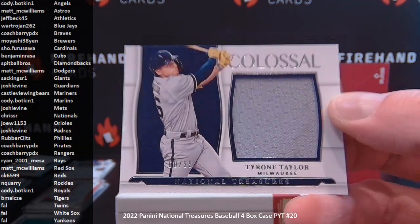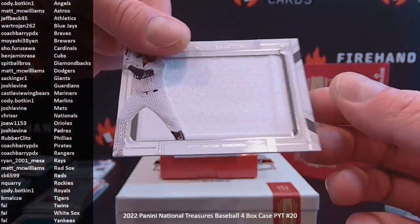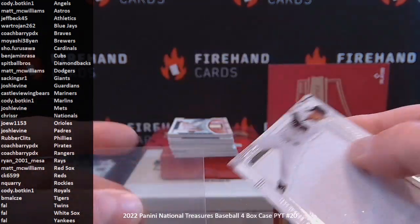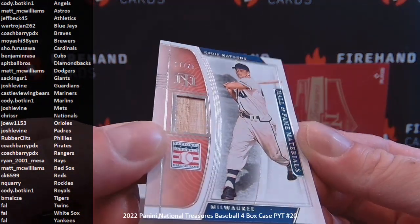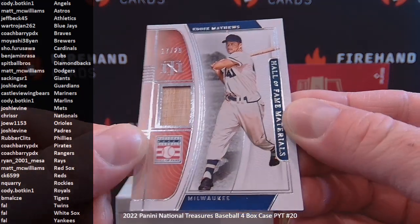Moyashi and the Brew Crew. Jumbo Napkin, Jake Burger, Frank and the White Sox. Hall of Fame Materials, this one /25 of Eddie Mathews, I think. Yes, for the Milwaukee Braves, 17 of 25, the Braves, Coach Barry.